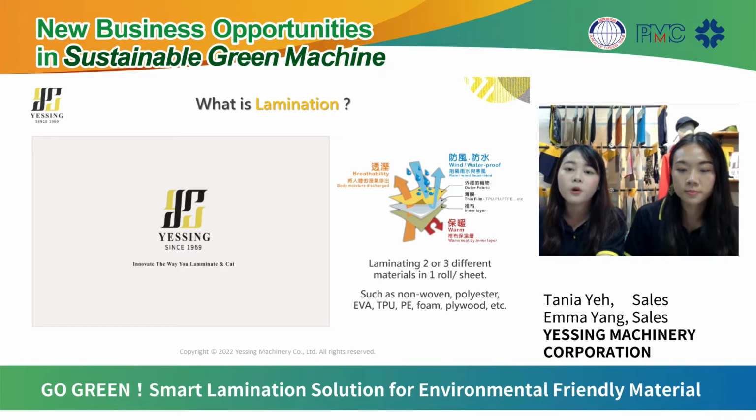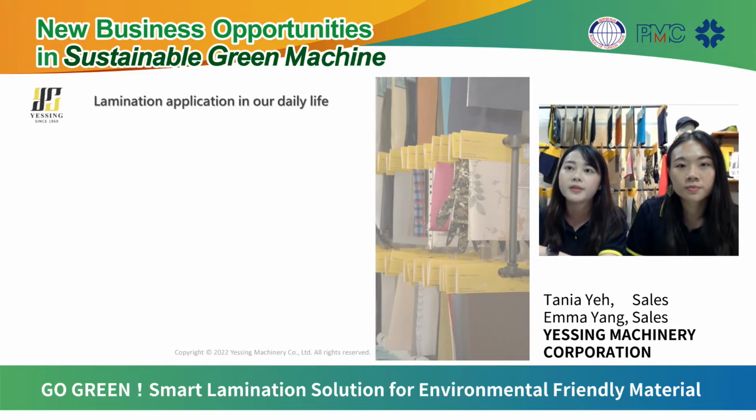For example, if we want to make a wind and waterproof jacket with breathability, it is difficult to achieve all these functions with one single fabric. So we need to go through the lamination process to laminate 3 different layers of materials together. For the inner layer, we choose materials that can keep us warm. In the middle layer, we put PTFE thin film material. And for the external layer, we use fabric that is wind and water resistant. By the lamination process, we can optimize the functions of these different fabrics without compromising their original features, which is the main purpose of the lamination process.